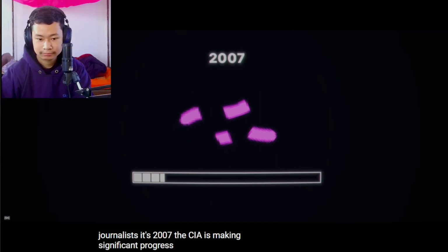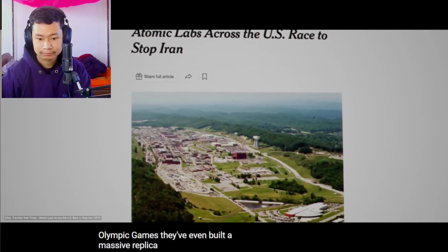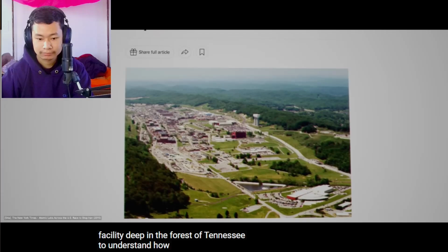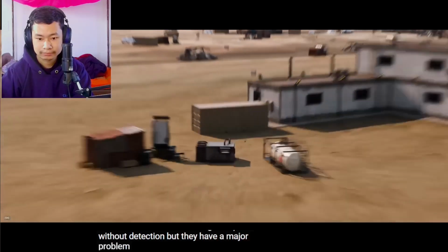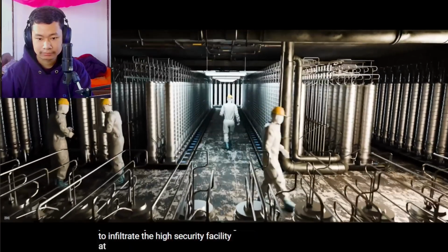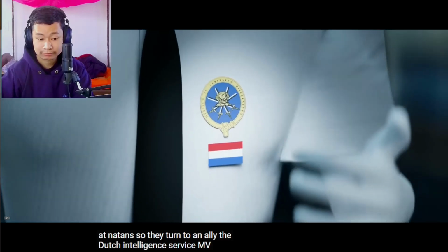It's 2007. The CIA is making significant progress on Operation Olympic Games. They've even built a massive replica of Iran's nuclear facility deep in the forests of Tennessee to understand how to sabotage the plant without detection. But they have a major problem. They can't send their own agents to infiltrate the high-security facility at Natanz. So they turn to an ally, the Dutch intelligence service MIVD.